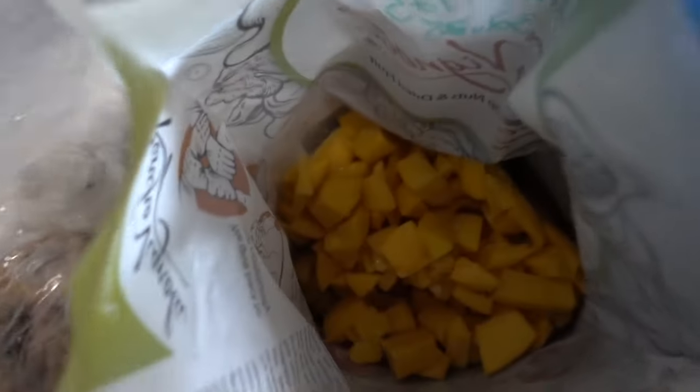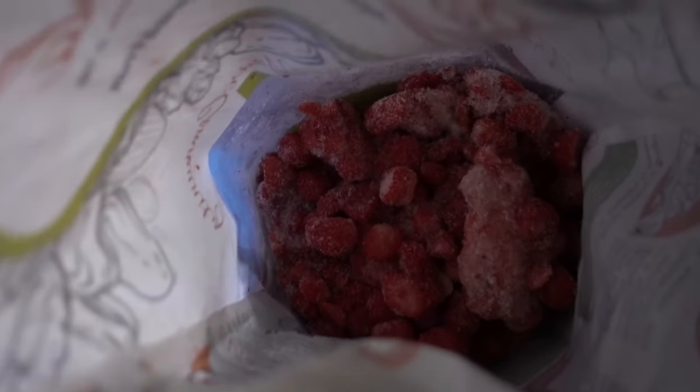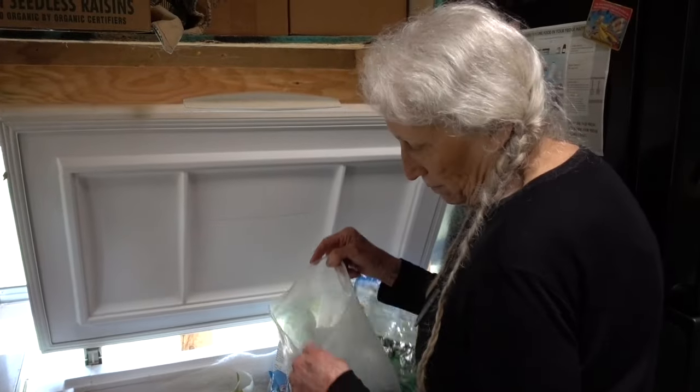This, I buy mangoes, and I buy them in bulk, frozen mangoes. This is grapes. We have so many of these grapes, and they're so good just to come and snack on. In here is raspberries. I still have other bags down there. Same with strawberries. Lots more bags. Just processing this fruit is a massive thing. Rhubarb. And you've eaten all year off this.